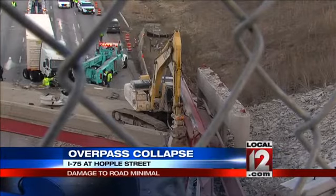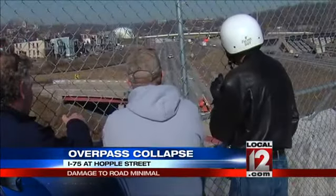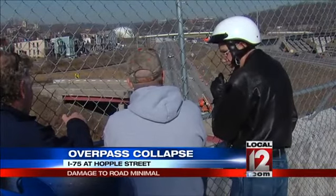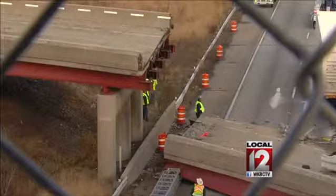I mean, can you believe that? It was just one pothole. That was the extent of the damage to the roadway. An ODOT spokesman says the project along Hopple Street will continue on schedule. It's expected to be completed in July of 2016.